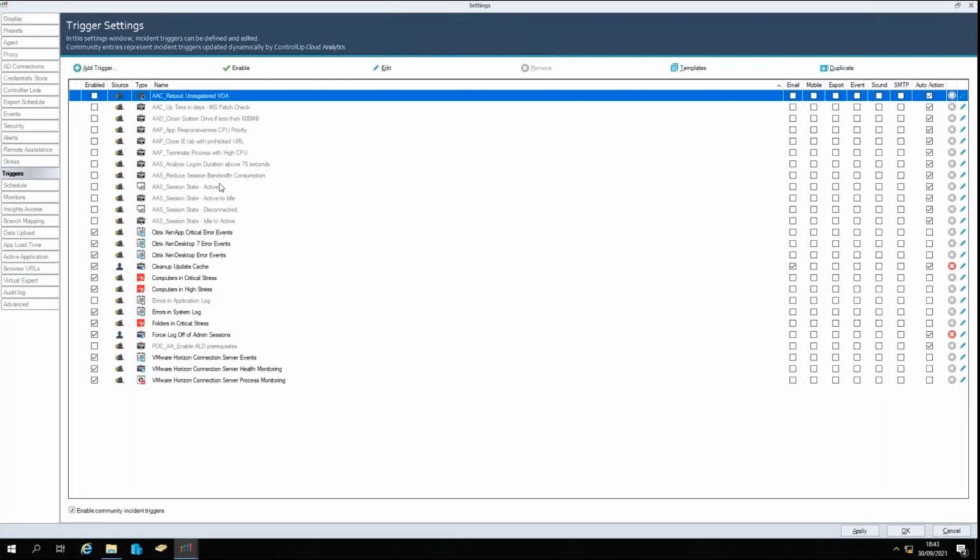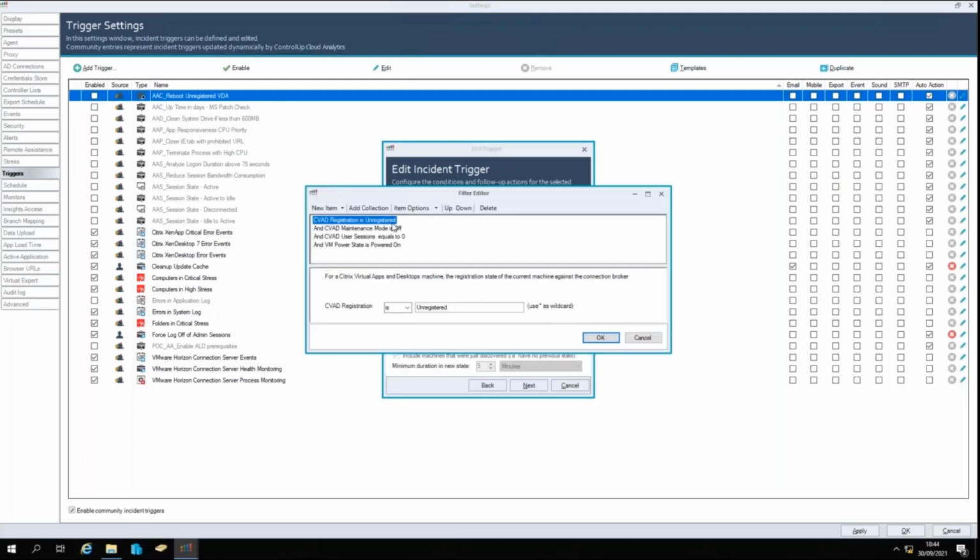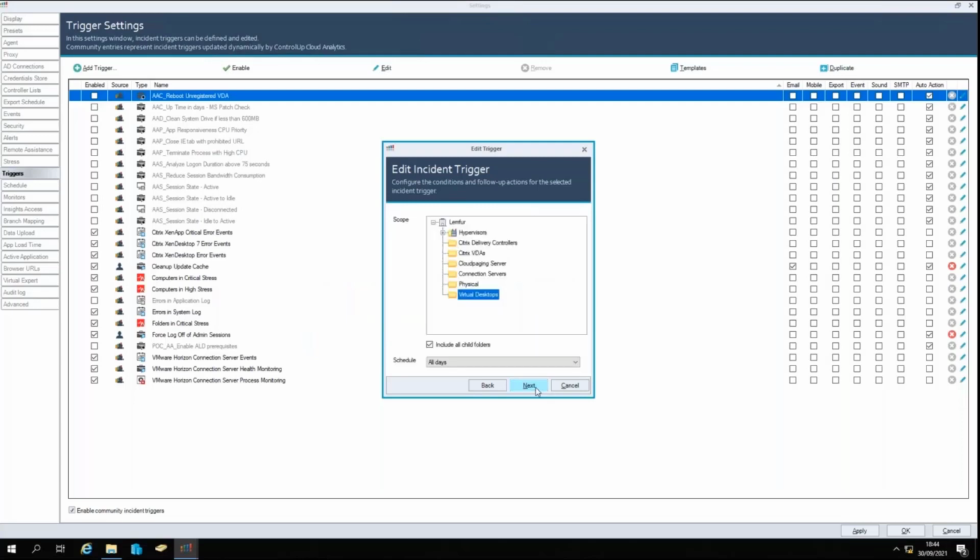So in that scenario, there just happened, as I was a ControlUp customer at the time, to be a perfect community trigger. And it was this one here, which you might not be able to read, but it's AAC_reboot unregistered VDA. And if I open it up, you can see it's based off the machine, and the metrics it's keying off of include the CVAD registration is unregistered, the CVAD maintenance mode is off, so theoretically it should be able to take a user session. The CVAD user sessions is 0, and the VM power state is on. So for all intents and purposes, this machine is in a state that it should be working. However, the VDA has been detected as unregistered, which means the user cannot log in. So that's why they're not going to be too happy, and they're probably going to call you.